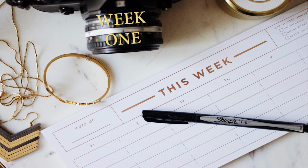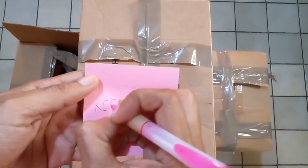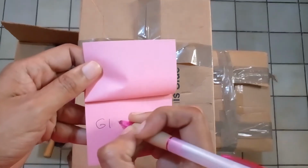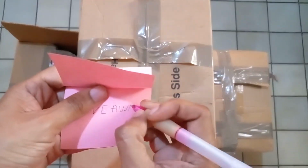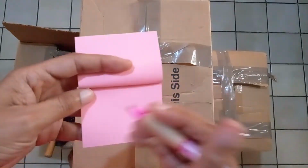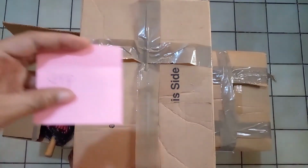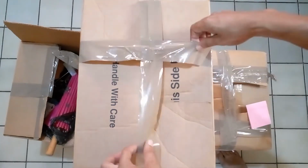Reorganizing kids' toys. Week 1. On Monday, I started at night with 3 boxes that I got from my sister because I had a normal work day. The first box had a lot of baby dolls which were separated and donated. My niece got to choose her favorite baby dolls, and the rest was going to a children's home. I started with 3 piles: the throwaway pile, the keep it pile, and the giveaway pile. And that's how Monday ended.